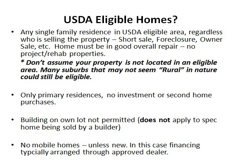This program is only for primary residence homes, no investment properties, rental homes, second homes or vacation homes, only primary residence. Building on your own lot is not permitted by most of the lenders that offer the 502 guarantee program, but this does not apply to a new construction spec home that you're purchasing from a builder, where the builder finances and initially builds the home and sells the home to you. That's going to be looked at as just any normal transaction, and as long as that new property address is located in a USDA approved eligible area, that's fine. Mobile homes aren't permitted unless they're new, and in this case, the financing is typically arranged through the approved dealer that sells the mobile home to you.